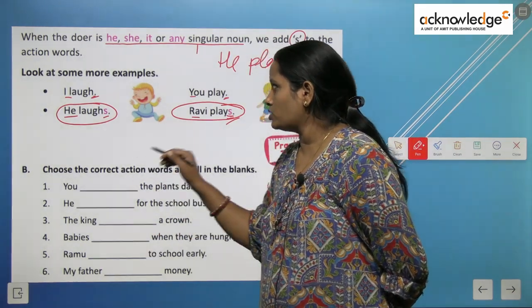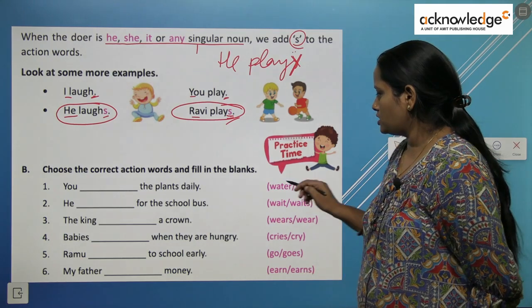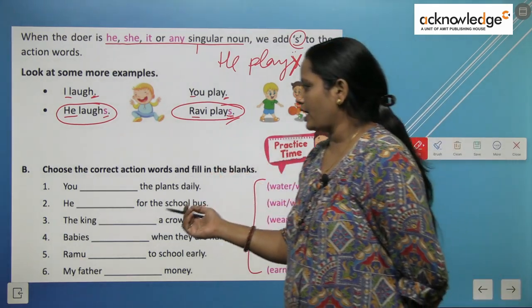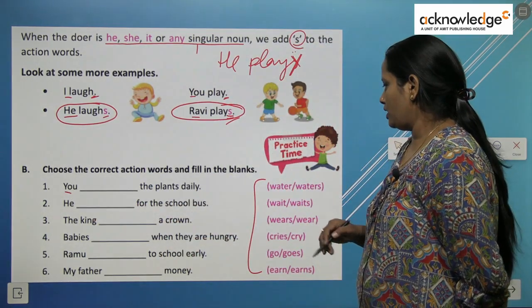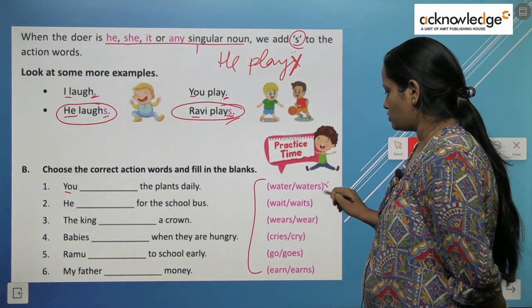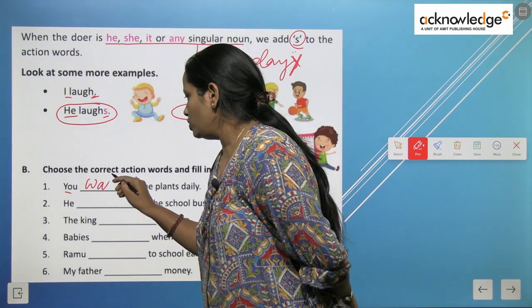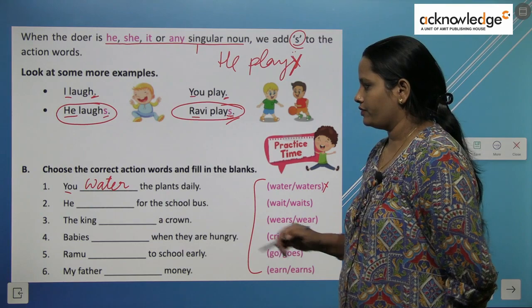The exercise says choose the correct action word and fill in the blanks. Here some action words are given, we have to choose from them and fill in the blanks. You means many, and with many what do we use? We don't use S. So this one is wrong. We are going to write water. You water the plants daily.